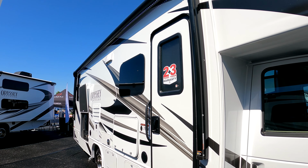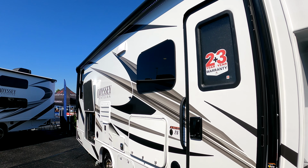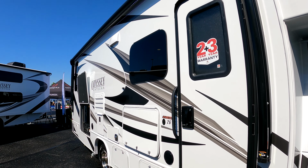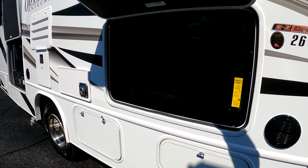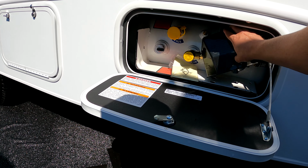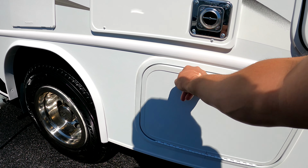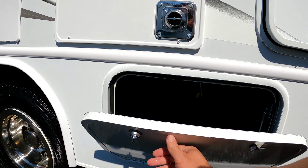Okay, starting on this side, we have a nice long awning, and you can see the awning lights are on. Looks like they left those on accidentally. Down here, we have a TV, speakers, storage right below. This is your propane. Regular storage. Your water heater's out here.